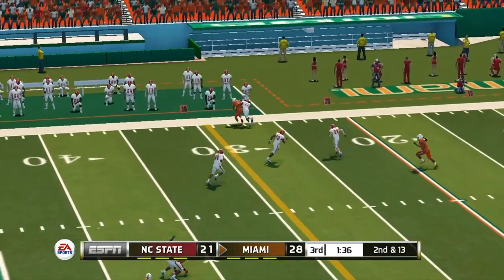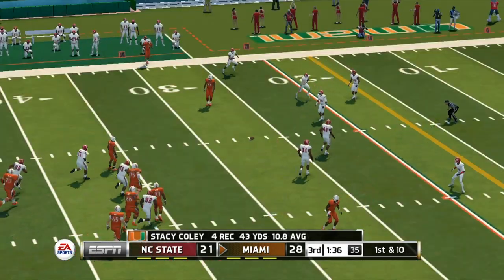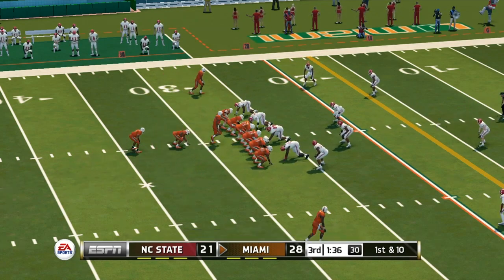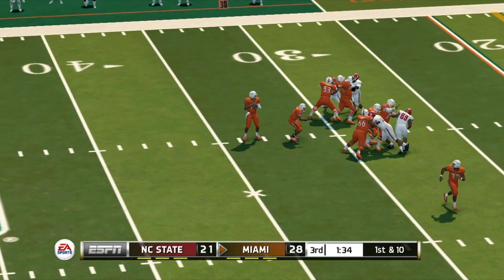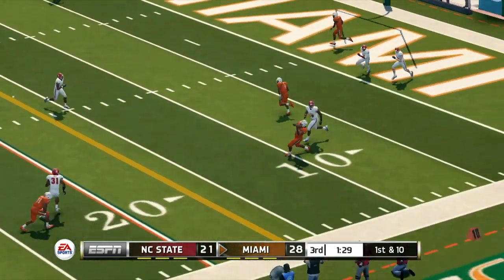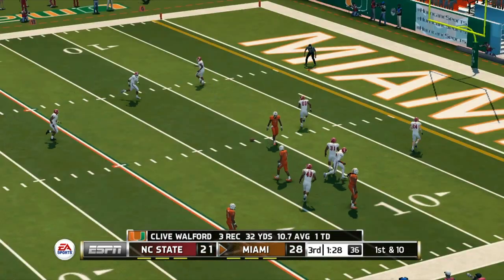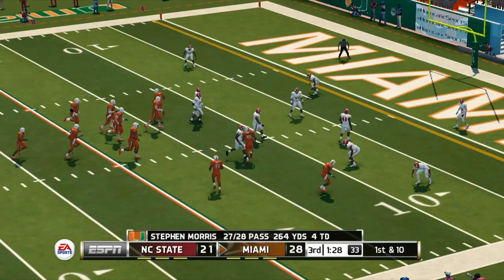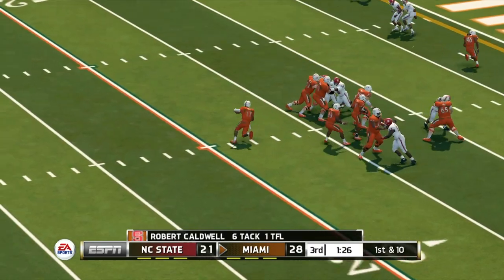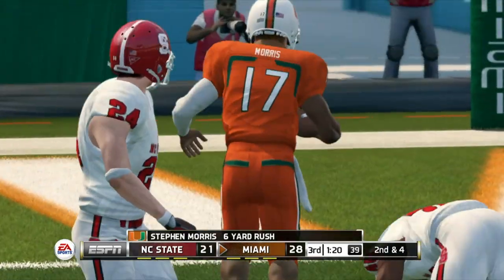Gets rid of it quickly, and he's knocked down immediately after the catch. Miami is up by a touchdown. He's got all day, and he's hit immediately. Play action. Now he's going to run and watch out. Excellent open field tackle.